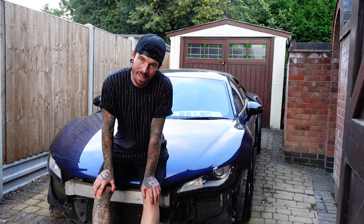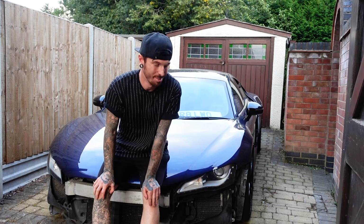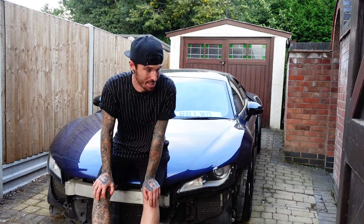Now yes, it's in a bit of a state, but as you know, we can take care of that. This is a big project. Believe me, there's a lot of things that we need to do to this. But I never would have been able to buy this car if it wasn't for the power of the internet, which is why websites are so important in today's day and age.